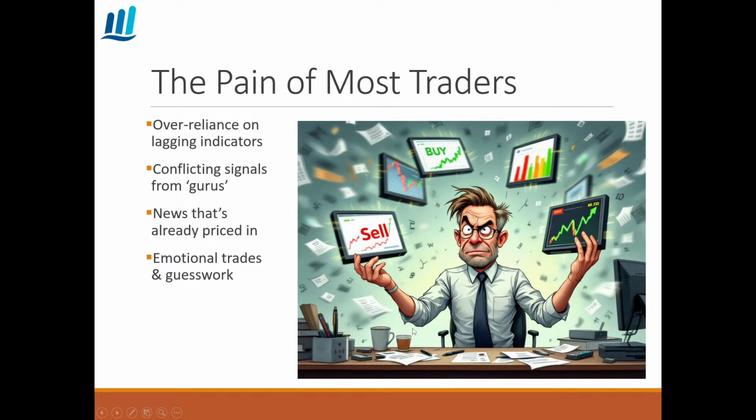So what's the pain of most traders? Including myself, I was in those shoes, and I still have a lot of friends who are in those shoes, that they over-rely on lagging indicators. These indicators on technical analysis that you're looking at, they're lagging. I didn't even understand what that meant when I first started using them. But when they give you a signal, they give you a signal about the past, not about what's going to happen now. So in many cases, after the signal is given, the move's already done. I didn't know this, and I lost quite a bit of money not understanding that.